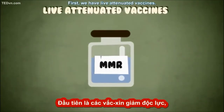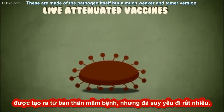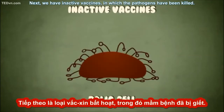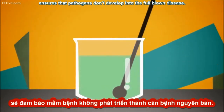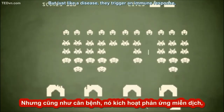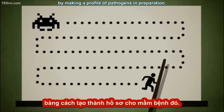First, we have live attenuated vaccines. These are made of the pathogen itself, but a much weaker and tamer version. Next, we have inactive vaccines, in which the pathogens have been killed. The weakening and inactivation in both types of vaccine ensures that pathogens don't develop into the full-blown disease. But just like a disease, they trigger an immune response, teaching the body to recognize an attack by making a profile of pathogens in preparation.